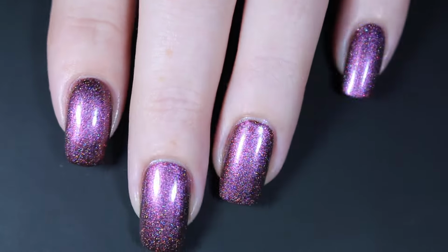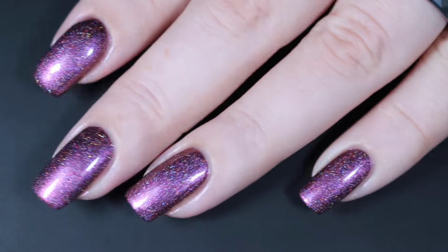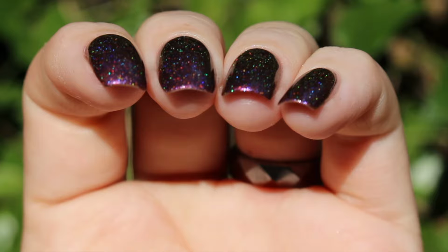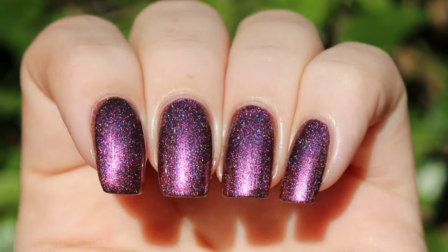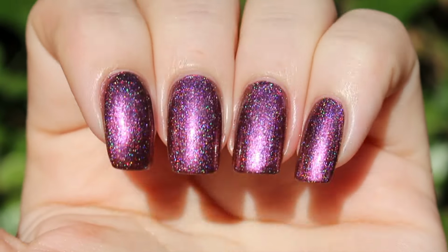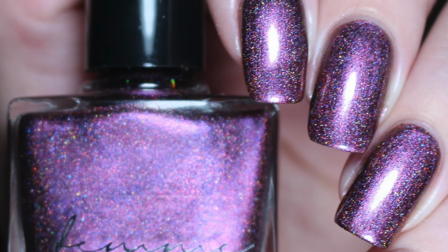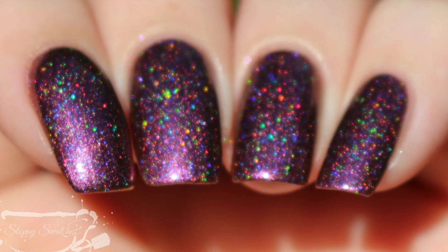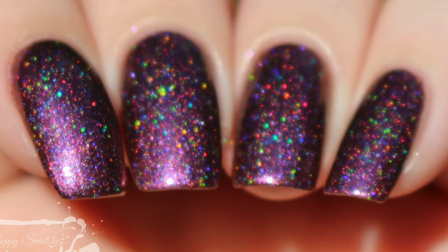So here is a look at the completed mani before top coat. This one does dry down fairly glossy. Here's a view from another angle in direct sunlight with top coat. Super gorgeous. This is my swatch photo under artificial lighting, and once more at an angle in direct sunlight.